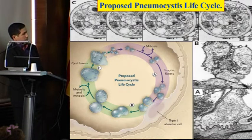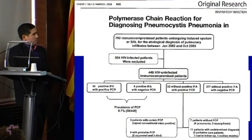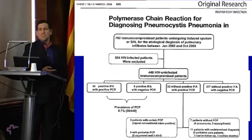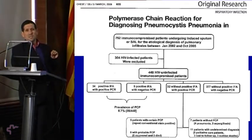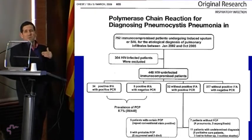As you can see, we had 448 non-HIV patients with a 9% prevalence of PCP, and we were very surprised to see that the negative predictive value of BL or induced sputum was very close to 100%. We are now using this PCR to say that when the PCR is negative in an induced sputum or in a BL, we don't have a case of Pneumocystis pneumonia. But of course, we are not using this test to make the diagnosis unless we have a very, very high pre-test probability of Pneumocystis pneumonia.